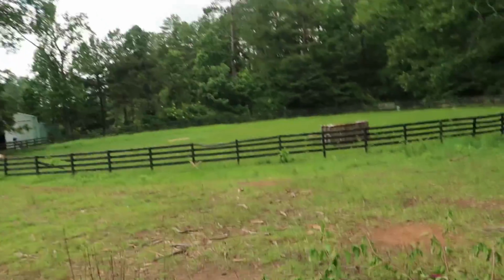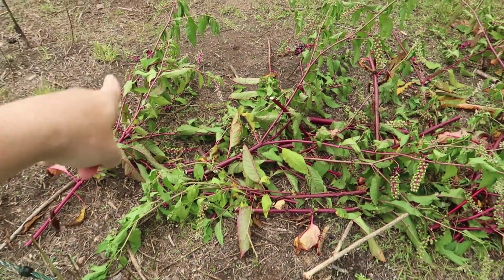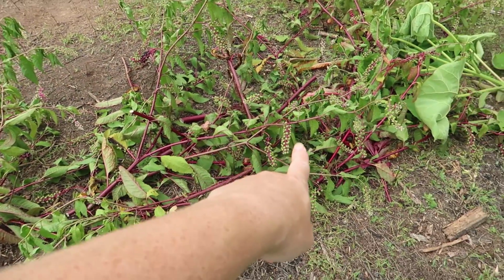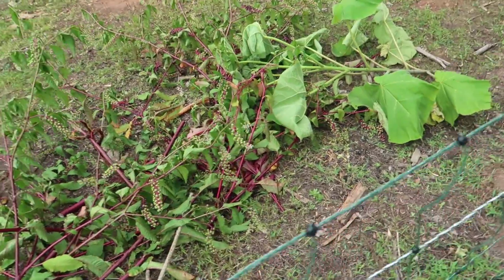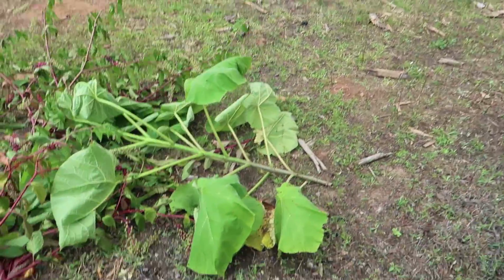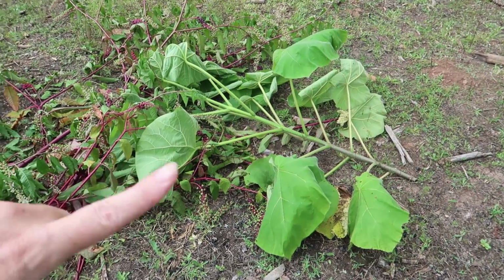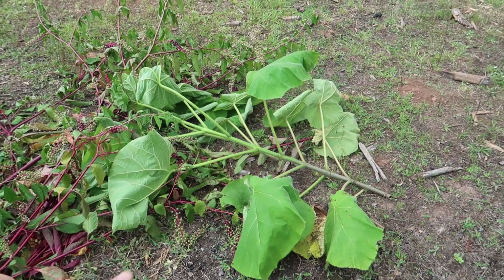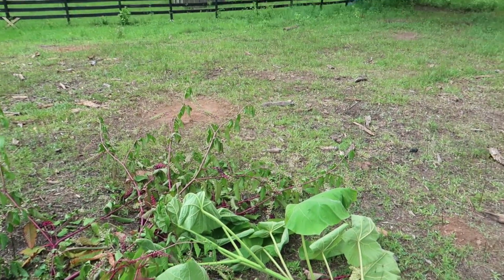And although I didn't see any pokeweed in the last setup, this setup had a huge pile of it. So I cut out all the pokeweed and threw it over to the other side of the fence. And then whatever this plant is, I cut out too, because I don't know what that is. That is not something I'm familiar with. If you know what it is, please let me know. And if you know if it's toxic, let me know.